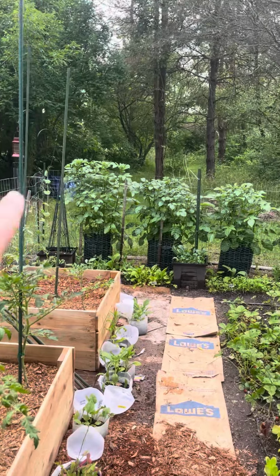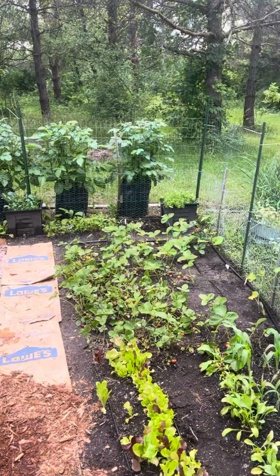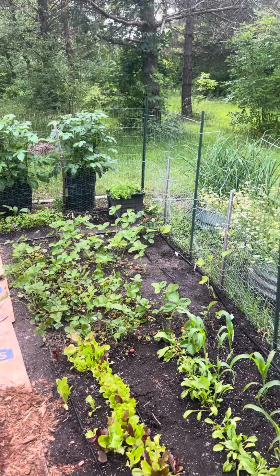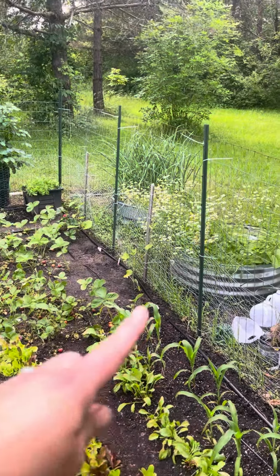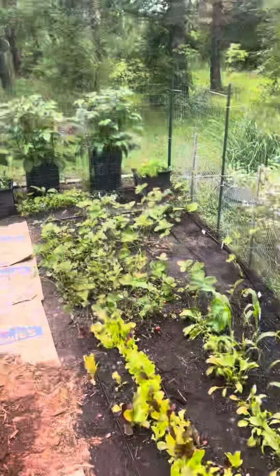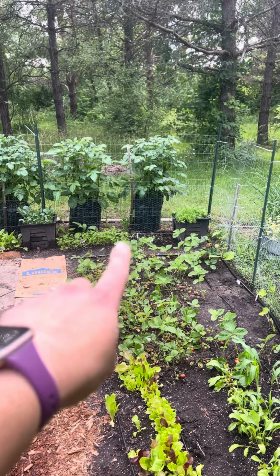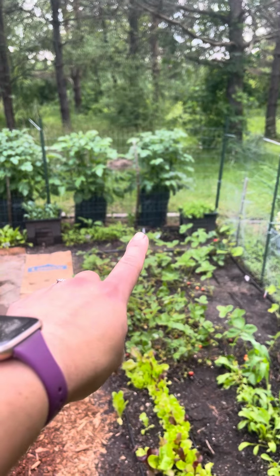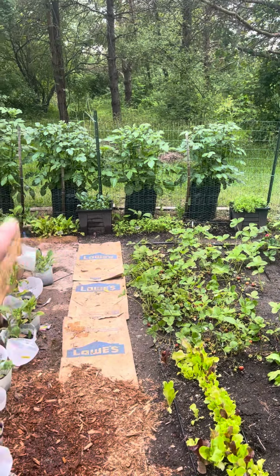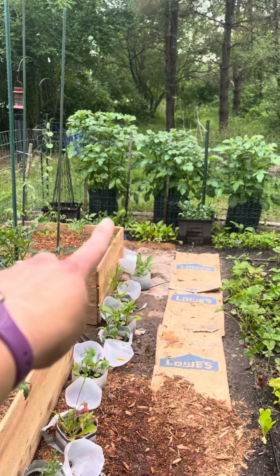My potatoes right here. And then these are my strawberries right here. My lettuce, my beets, my corn. And then in the back right there, those are carrots. I just sowed some watermelon, kale, Swiss chard, and then peas right there with Swiss chard and peas.